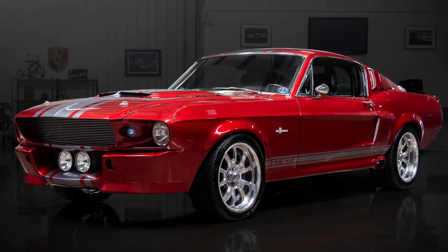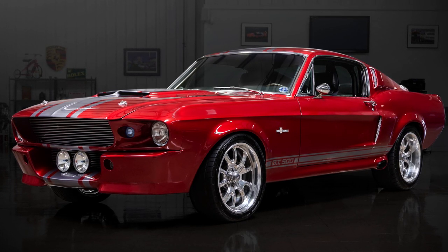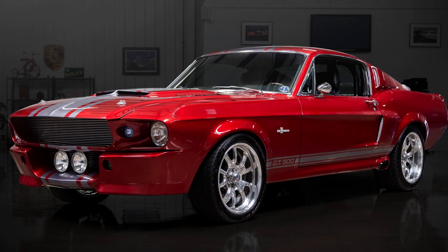Color called Red Fire Metallic, where the original Eleanor was painted pepper gray. So to talk a little bit first about the Eleanor Mustang from the famous movie Gone in 60 Seconds, that car, ever since that movie was released, has become a worldwide phenomenon. To this day, Eleanor Mustangs are on the top of people's bucket lists with car enthusiasts, collectors and so forth.